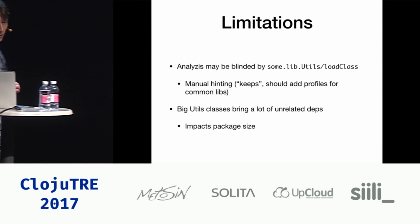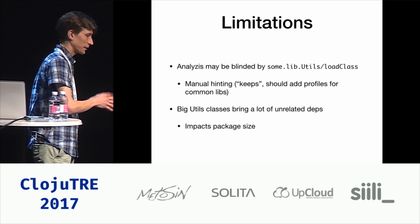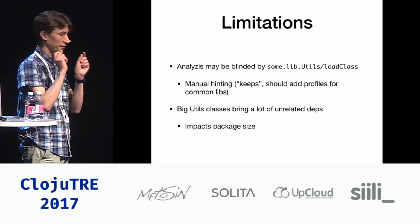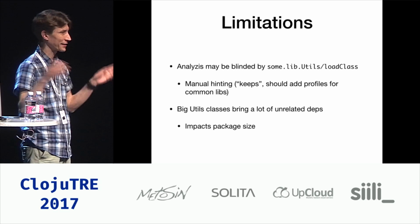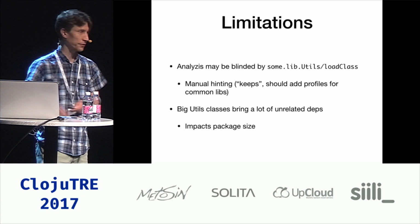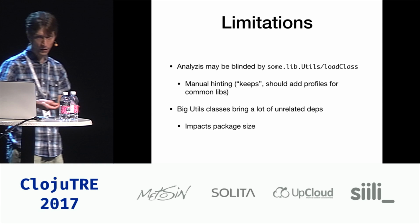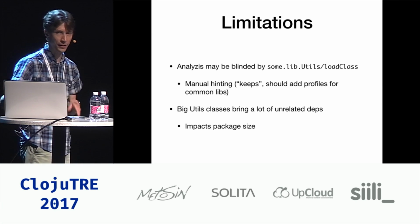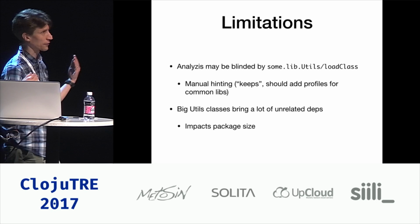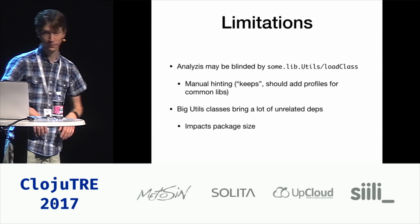Yeah, so this has kind of limitations. If at runtime the code decides to read a file and load a class based on the contents of the file, that is kind of outside of the scope. We don't ever achieve that, but there's a way to manually tell it what to keep: keep these resources, keep these classes. And some libraries have utility classes. Since we analyze only on the class level, not on the method level, with a big utility class that does a lot of references, we pull in more weight than we actually should be pulling.